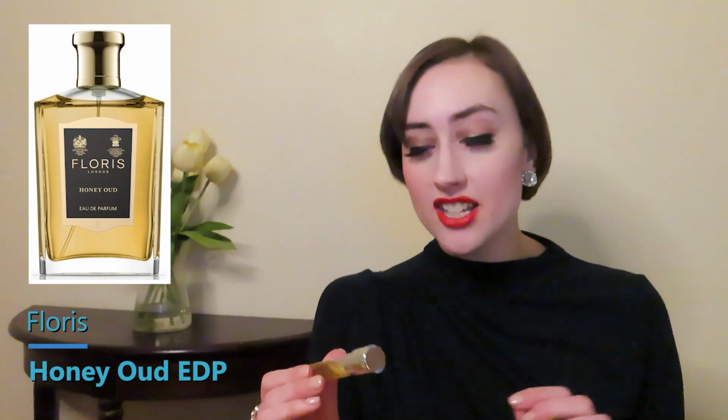But it's lovely. It's just lovely. It's just the right balance of sweetness. It smells upscale, it smells quality, it smells beautiful, but it still has that comforting, beautiful honey in there. The longevity is excellent. It definitely lasted all day on my skin with just a couple of sprays. It had pretty reasonable projection. It was kind of a closer scent bubble, but I don't really have a problem with that.